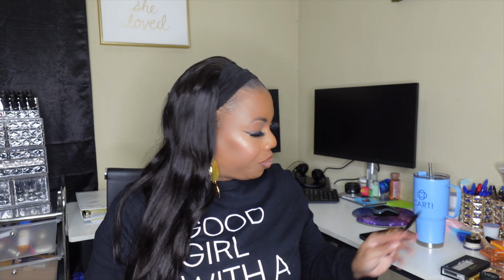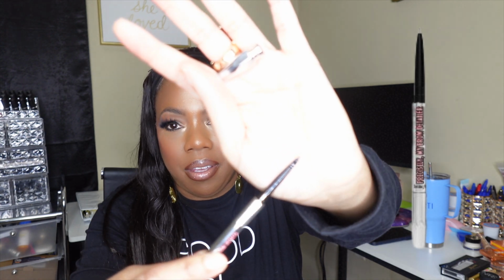I don't like those thick pencils. Some of the pencils have a thicker pencil, or they'll have the angled kind of pencils. I don't like that. I like this one. This one for me is a little bit of better control. And then the next one is the Benefit Precisely My Brow. I'm in the color number 4, and that's this one right here. Show you that. And like I said, skinny, I have more control.